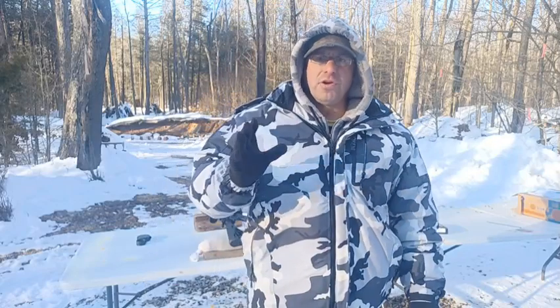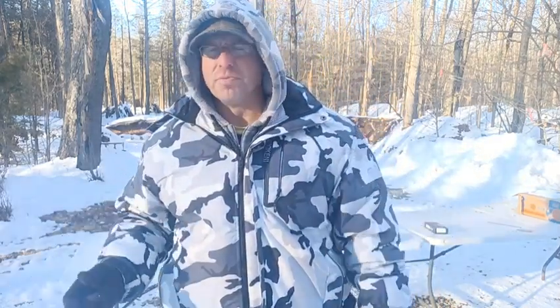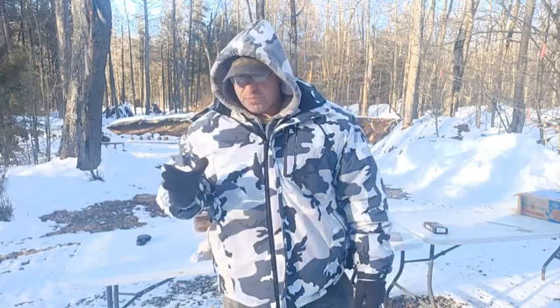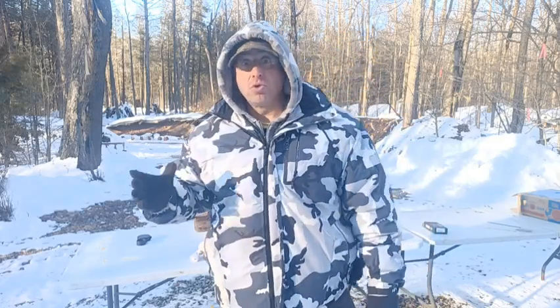Now, as far as power, if you're looking at it from energy, there are basically two different ways that we measure the power of ammunition: energy and momentum. Energy is the more common way of looking at power. So out of the muzzle, the 308 has more energy, and the 308 has more energy out to about 700-ish yards.